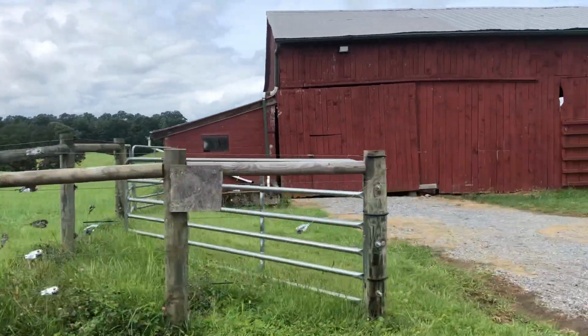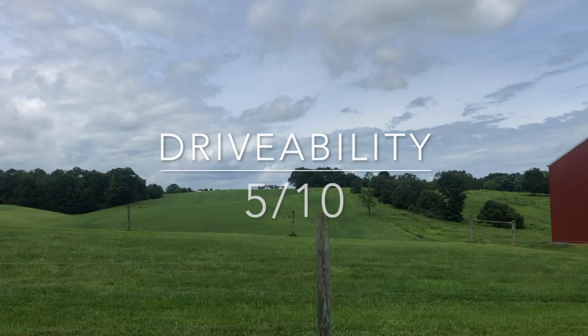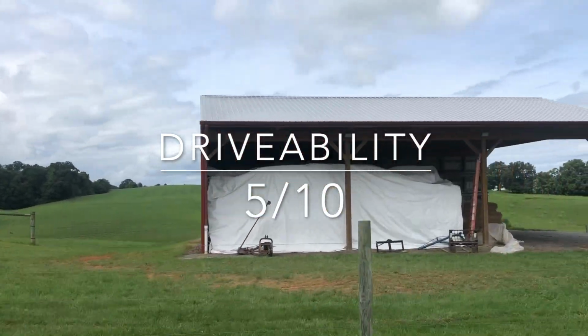While the park is a little bit in the middle of nowhere, it is a beautiful, picturesque drive coming in. So I'm going to give this category a 5 out of 10.